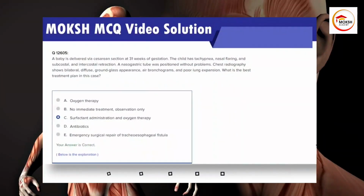And emergency surgical repair of tracheoesophageal fistula. Babies that are born with tracheoesophageal fistula also present with a similar presentation. They will have some sort of respiratory distress, but they will also have cyanosis. And the main thing in this question that rules out the diagnosis of a TEF is the fact that it says a nasogastric tube was positioned without problems.